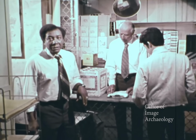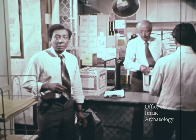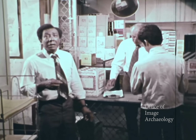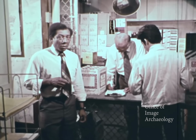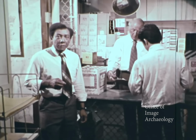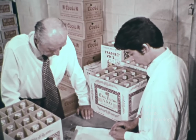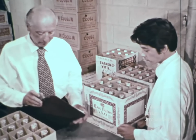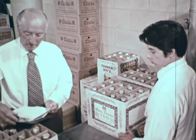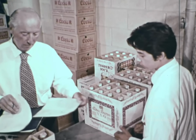We call our system Zero Shortages, and we make it work. Our supply areas are completely enclosed with one man in charge. He is the only one authorized to enter the area. Employees can check out supplies only if they have a requisition slip signed by the supervisor. Copies of the records of this transaction are kept by the clerk, the supervisor who authorized it, and central accounting.